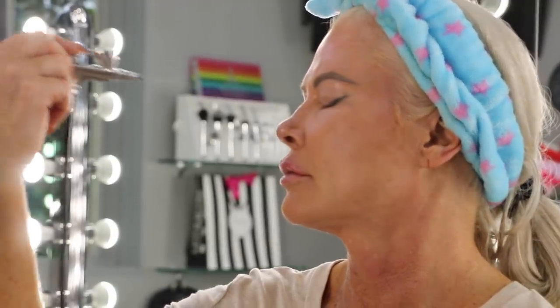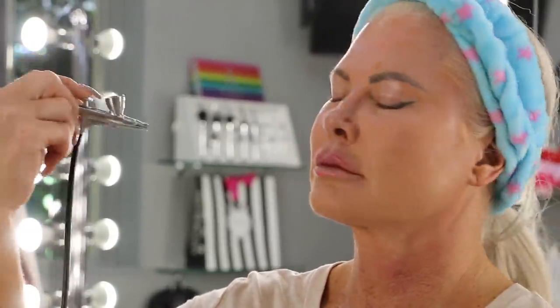So how far away from the face should you be? 4 to 6 inches. So pretty close. Right there is fine. There you go. You don't have to pull back all the way. Don't pull back all the way. Just until you hear it hiss. That way you don't release all the makeup. There you go. That's it.